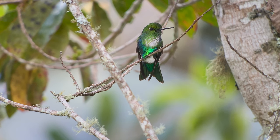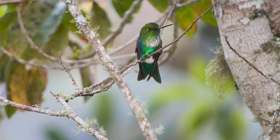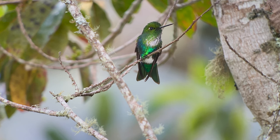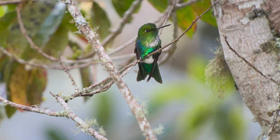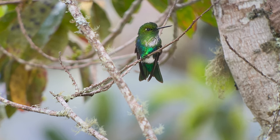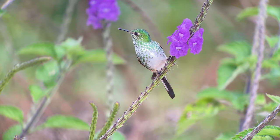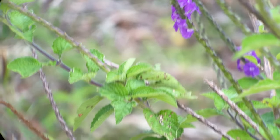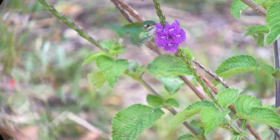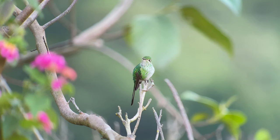William got some video of the stunning emerald-bellied puffleg, which we also photographed on our very first visit to Peru. But I don't even remember seeing this one here, so I must have been off chasing another bird when he was filming this one. A female booted racket-tail enjoyed sipping nectar from the verbena that was planted on the property. You can't see it well as it's more pronounced in the male, but she does have little orange puffs on her ankles.